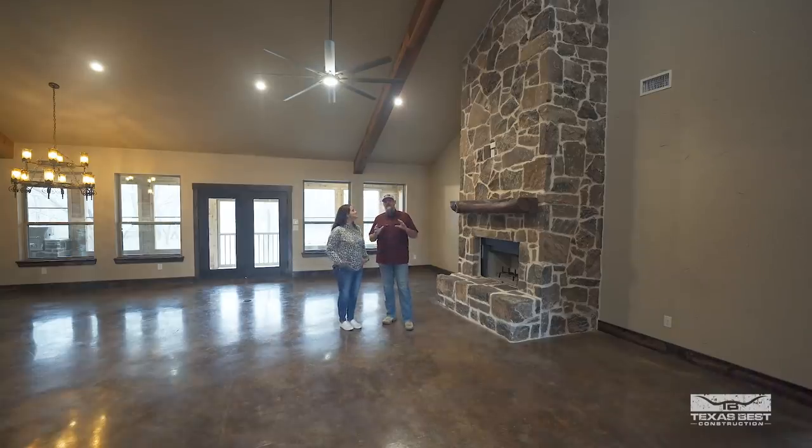That's really nice and open. And they like to go hunting and all this kind of stuff. So there are going to be mounts all over the walls in here, which, like I said, they were real excited about.